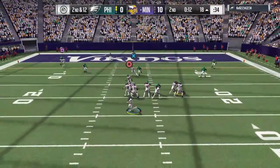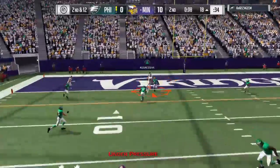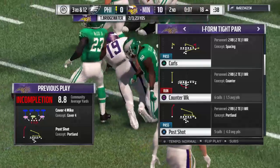The 2nd down throw for Bridgewater. Steps away to his left. And the hit jarred it loose. It's incomplete.